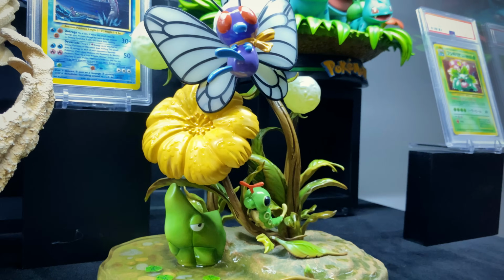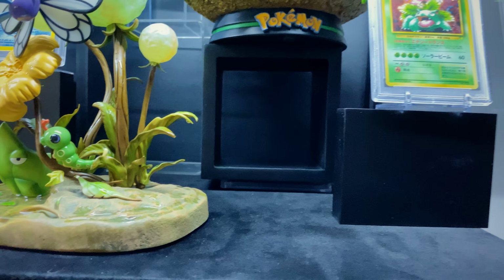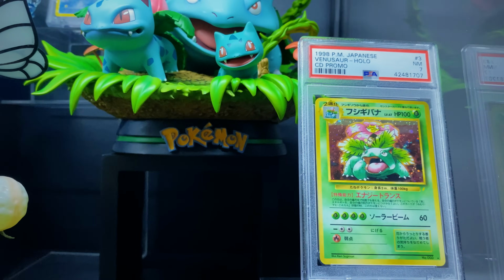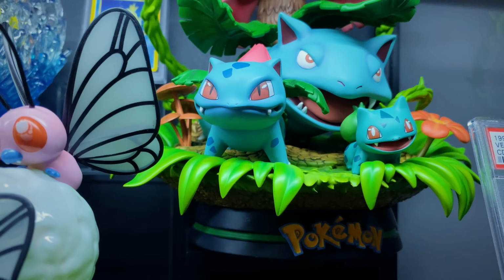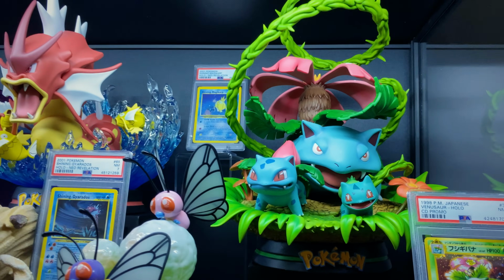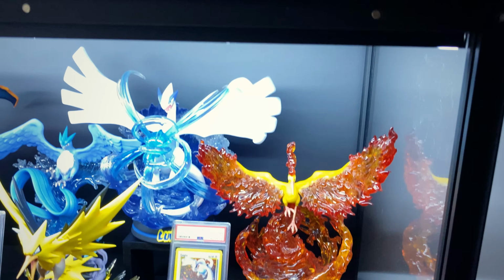We have Ash's Butterfree. We can see the sash, and a little bit behind it, we'll see the female version of Butterfree painted pink. Then there's the last CD promo of Venusaur, and then Egg Studio Venusaur coming up top there. Bulbasaur, Ivysaur. Now, Ivysaur came with some whips where like Venusaur was almost forcing him to smile. I did take those off, so if you're familiar with the statue, I don't have those on there. And then Venusaur obviously doing a vine whip up top, looking pretty epic.